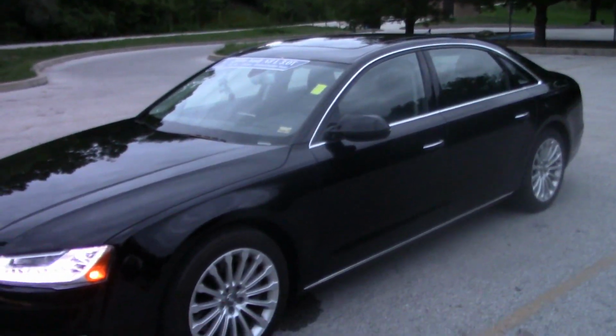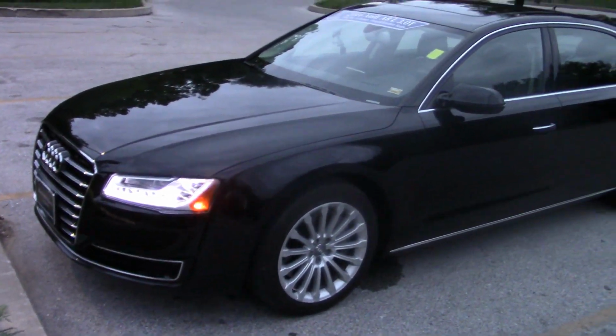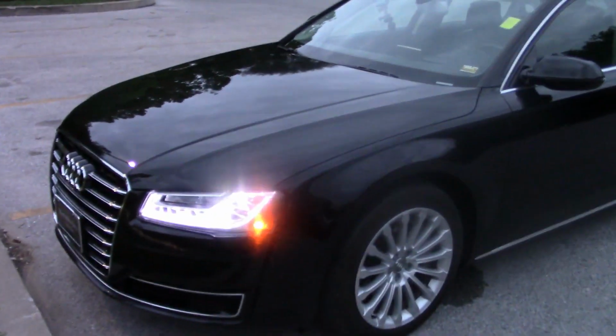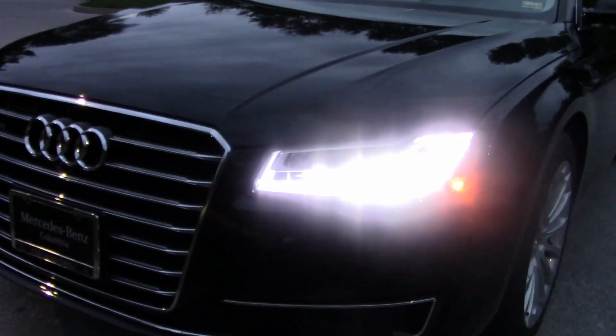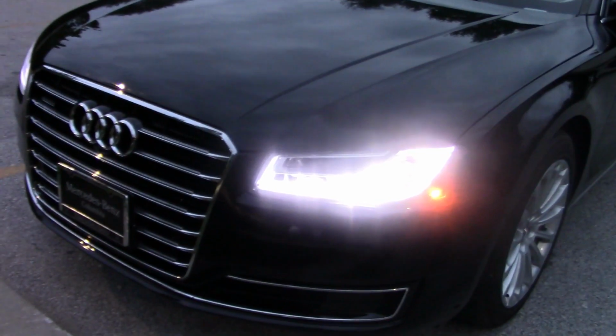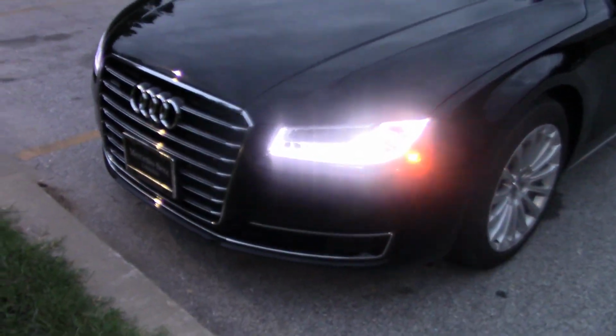It doesn't look like anything super spectacular, but when you pull up in it, it has a certain presence that's really nice. But these headlights are not only super bright, I'm actually getting quite a crazy lens flare because of that, but these things, I think they're some kind of self-adjusting.